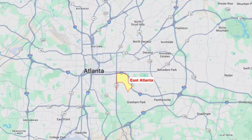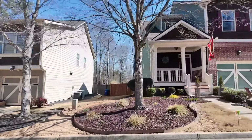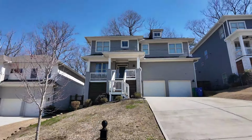The next community I want to tell you about is just south of the East Atlanta area. This neighborhood is called East Sidewalk, and it's comprised of homes built anywhere from 2007 up to 2017. They build these out in phases. So some of the older homes you can get in the $450K price point, and some of the newer homes you're going to be paying in that mid 500 to low 600K price point.